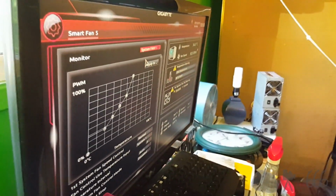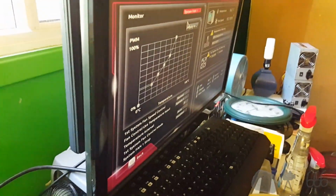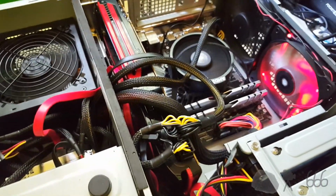So, it's in place, and the next step, I'm going to replace that monitor back there with one that's got DVI, and I'm going to set this all up the way that it's supposed to be. Wow. What time is it now? 6 o'clock. I said I wanted it done by 6.